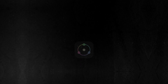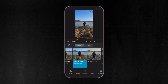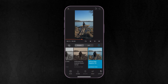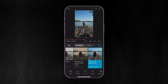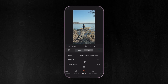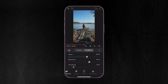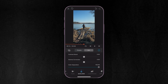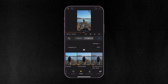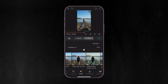Quick shout out to one more app I've been using lately. It's called Dehancer. This one's for those of you who love that classic film look. Dehancer gives your videos and photos the feel of real Kodak, Fujifilm, or many other stocks, right on your iPhone. It comes with over 60 film profiles and lets you tweak everything: grain, halation, bloom, contrast, tone curves, all the tools you'd normally find in pro desktop software. This one's on the pricier side. You get 10 exports for free, and then it moves to a subscription model. But if you're into analog color and want to experiment with that film look on mobile, it's worth checking out.